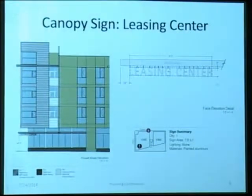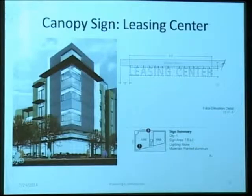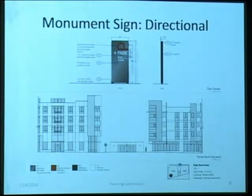Okay. So towards the eastern corner of that same building along Powell Street is another canopy sign. This one is below the canopy and is a leasing center sign, and it is not illuminated. And here's a rendering of that sign. It's a little bit difficult to see in this blow up here. So there's a monument sign located between the two buildings along Powell. It's located to help direct people going to the parking area.